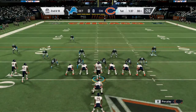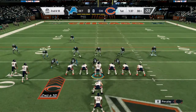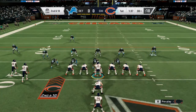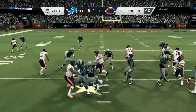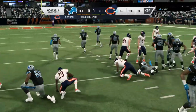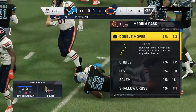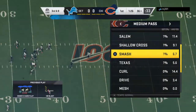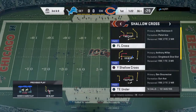So after the incompletion on first, now 2nd and 10. Trubisky gives to Cohen. After getting stuffed on first down, not much better there. 2-yard gain. That didn't appear to be a run blitz. He just darted in once he saw the run develop. That appeared to be a case of see ball, get ball.